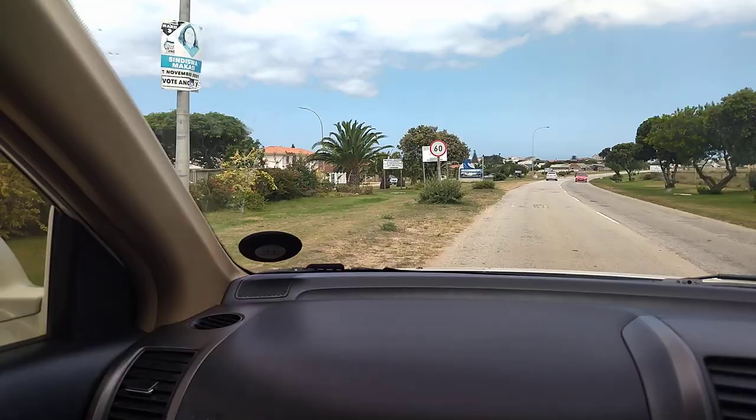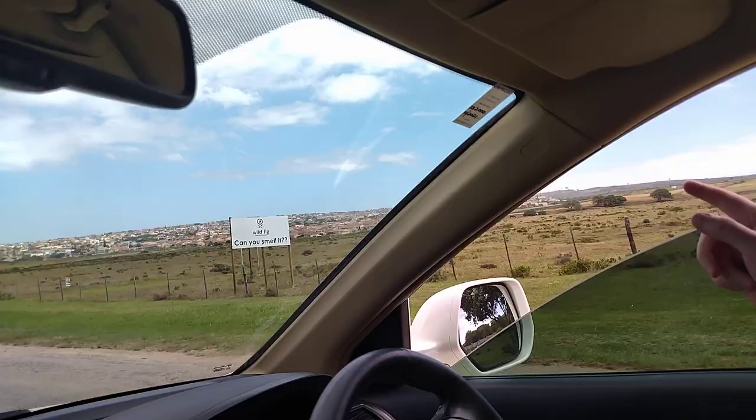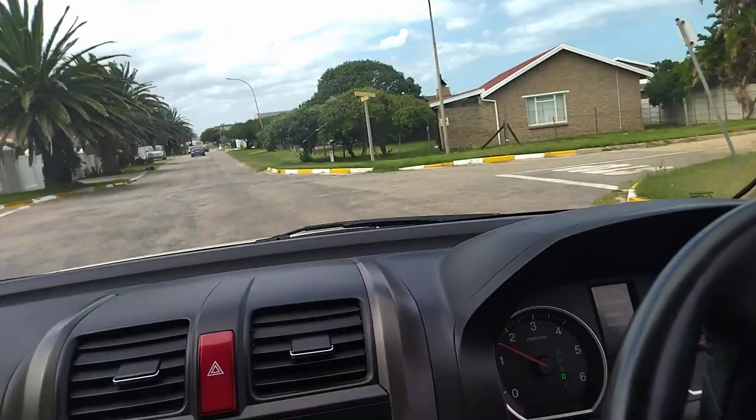But Jeffreys Bay is so close. It doesn't matter where you live, you're close to everything and everyone. So show them all the houses. And this is all the pension homes on the right. And then above it is normal residential. So now we're driving to the lagoon, Caballeros Lagoon.